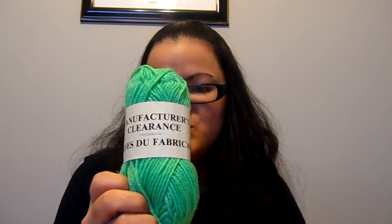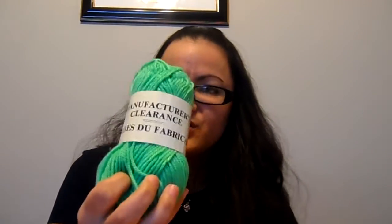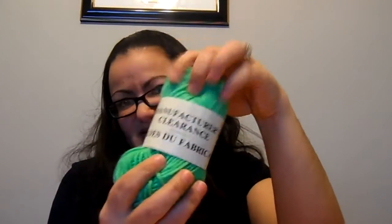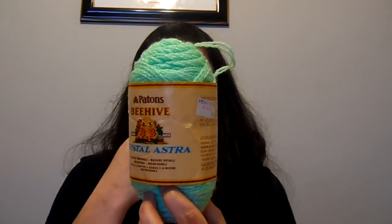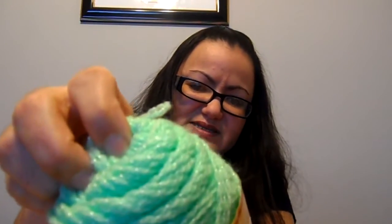And then I just have this random no brand light green yarn. Fiber content unknown, but I'm assuming it's acrylic because it feels like acrylic. Then I have this Peyton's Beehive. There's no color name, there's just a number, but it's a light mint green. And there's a sparkly thread going through it. I don't know if you can really see, but there's a sparkly thread.